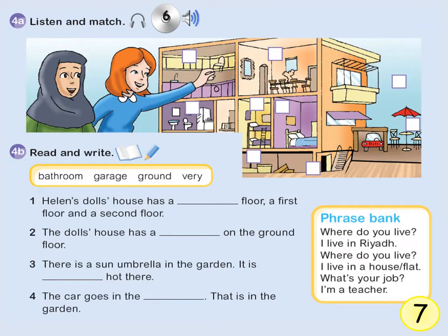Unit 1, Lesson 1, Activity 4A. Listen and match. Come and play with me, Sarah. OK. What's this? It's my doll's house. This is the ground floor. Here's the bathroom. It's next to the living room. Where do these beds go? The small beds go in the bedroom on the first floor, next to the second bathroom. And the big bed? That goes on the first floor too. And the car? In the garage. That's in the garden.